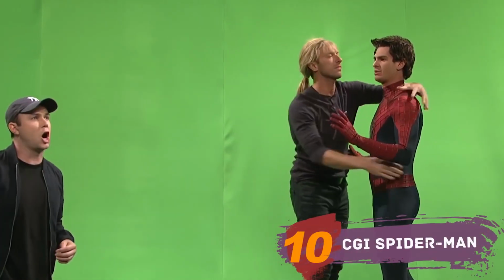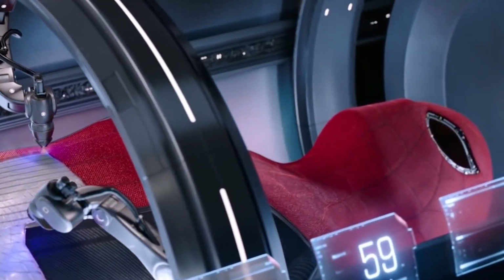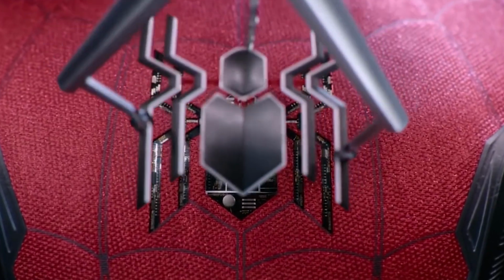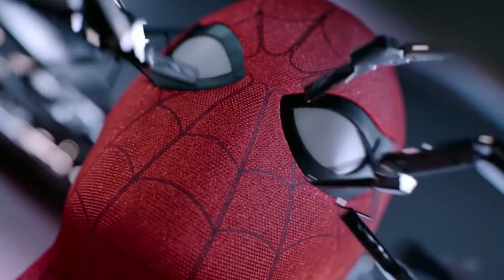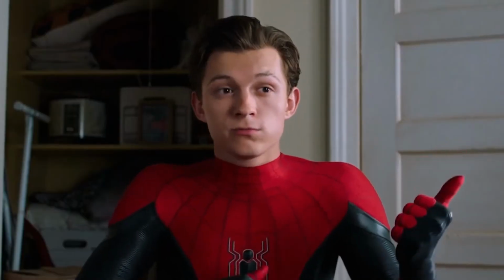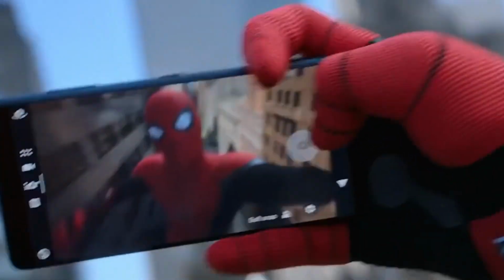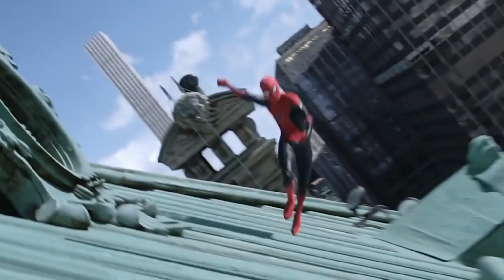CGI Spider-Man. Let's roll camera! Have the films about Spider-Man changed over time? You bet. Let's take a look at the movie Spider-Man: Far From Home. The visual effects were created by several studios, in particular Framestore, Sony Pictures Imageworks, and Scanline VFX, among others. Method Studios, for example, added the main character to the boat scene in Venice.